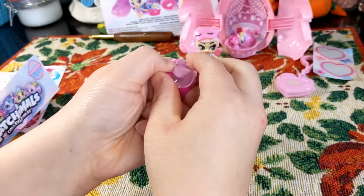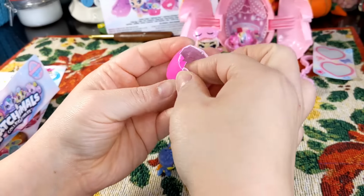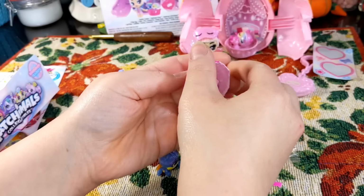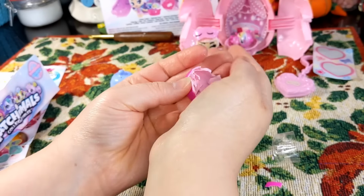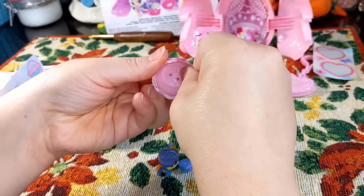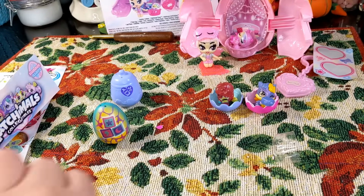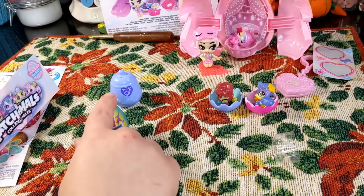This off. Uh-oh, I think I broke it. It doesn't want to come off. I'm trying really hard not to break it. There we go. You can sit over there. Remove all of this. Alright, we'll do the bottle next because I want to do this one last.